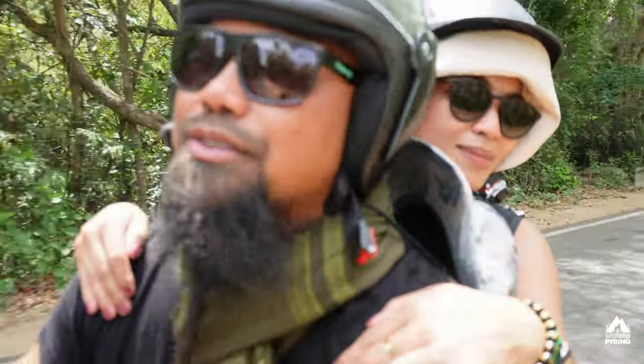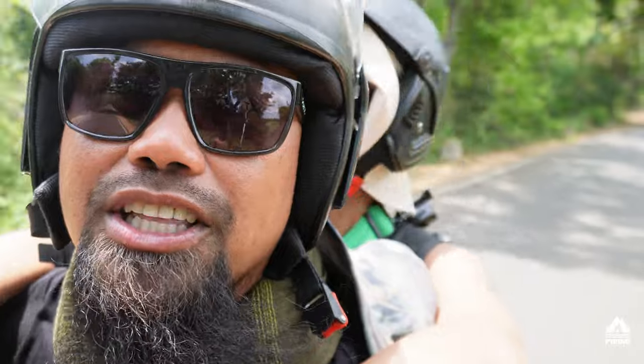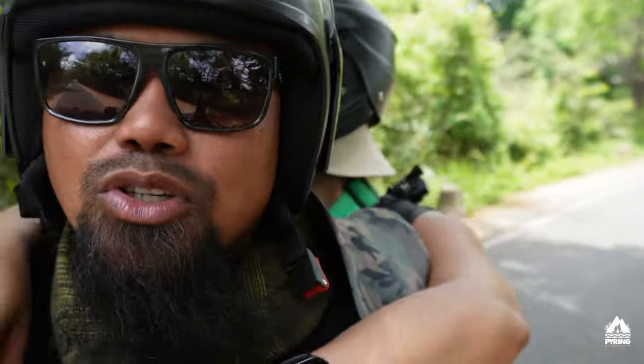So now we finish with that Sigiriya Rock trip and we are going to find a place to eat because we're hungry and it's already like 12 noon.